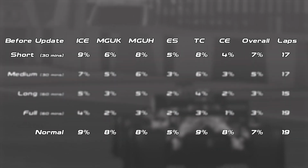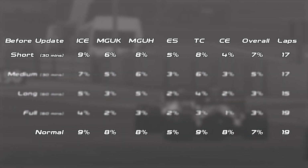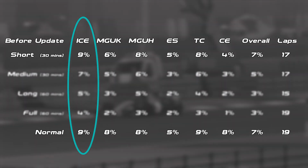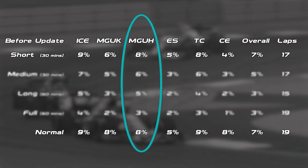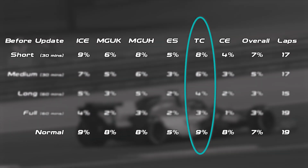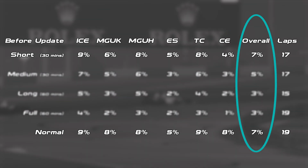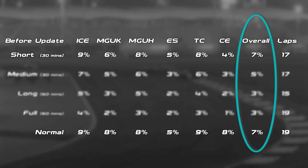Obviously there is a slight variation. Obviously my control electronics is a lot higher because that's my driving style, just took a lot more curbs. But yeah, IC 9% for both, MGU-H 8% for both, turbocharger was pretty close, 9 and 8, energy store was 5%, I don't know why I missed that one out, and then overall, yeah, 7%. So yeah, it's very similar.